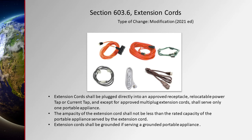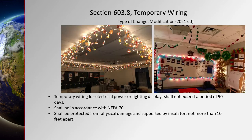And that leads us into our last topic under electricity, and that is temporary wiring. Temporary wiring for electrical power and lighting installations shall not exceed a period of 90 days, and this includes holiday lights. Temporary wiring methods shall meet the applicable provisions of NFPA 70, and there's an exception here that allows lighting to extend beyond the 90 days if it's being used to provide light for construction, remodeling, repair, or demolition of buildings during that period.